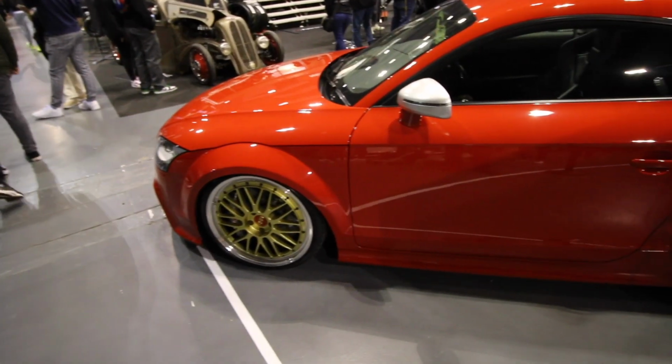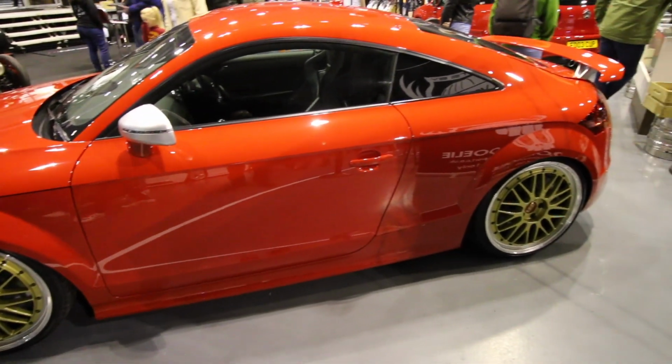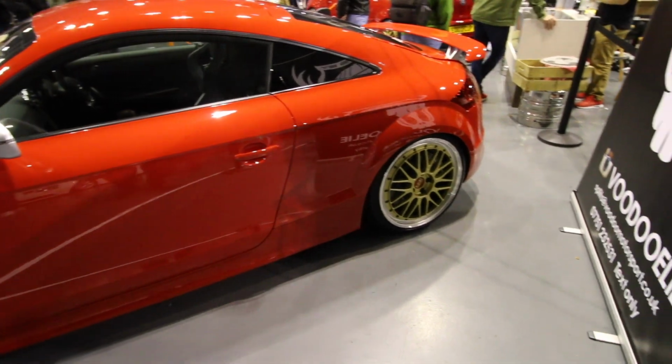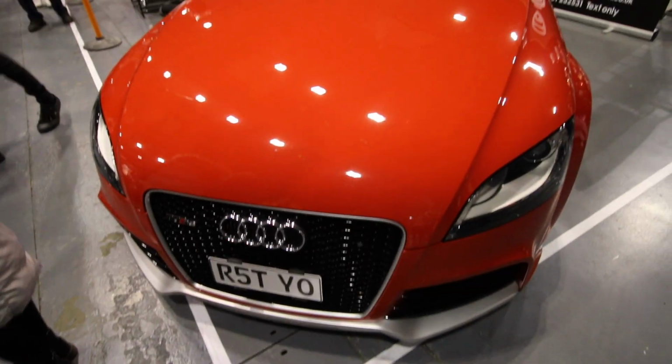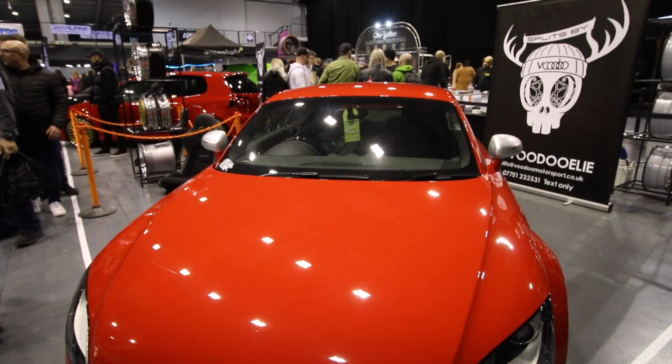This is another TT that I saw, a red one. Again, bagged on BBS wheels. These wheels are quite big actually, they're about 20-inch wheels. These are Voodoo wheels. They basically do 2-piece wheels. And they were making one on the stand.